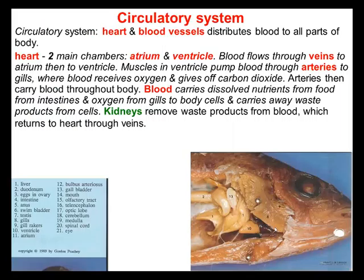The circulatory system. Circulatory system consists of the heart and the blood vessels, helps to distribute blood to all parts of the body. The heart consists of two main chambers, the atrium and the ventricle. Blood flows through veins to the atrium and then into the ventricle. Muscles in the ventricle pump blood through the arteries to gills, where blood receives oxygen and gives off carbon dioxide. The arteries then carry blood throughout the body.